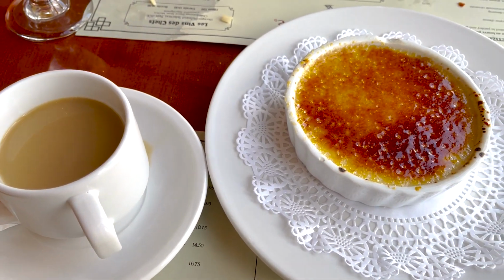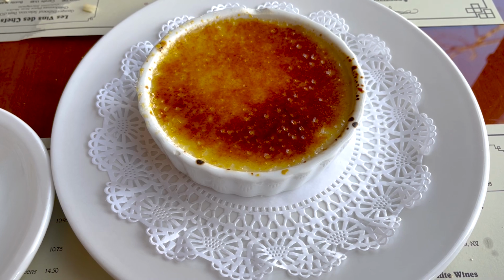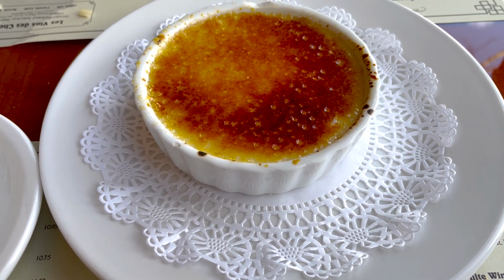For dessert, they have vanilla creme brulee, my favorite. I always have to get this, no matter how full I am. It's that good.